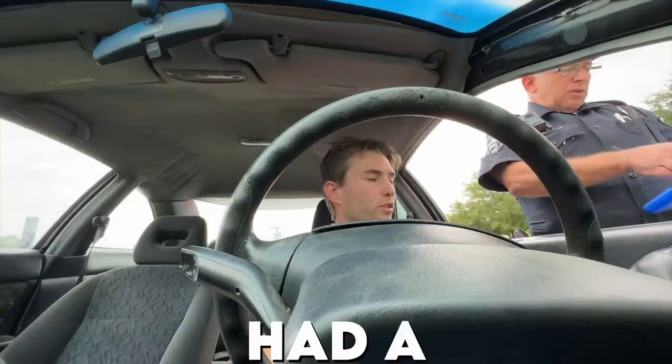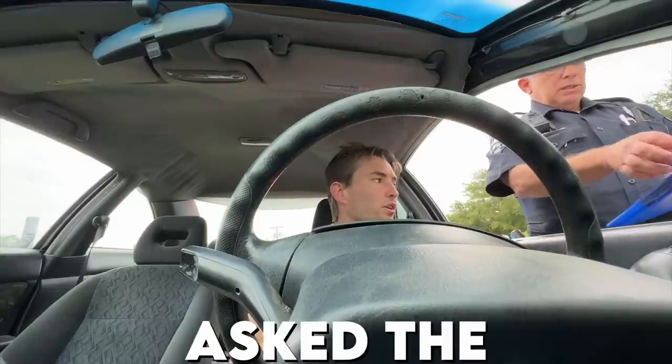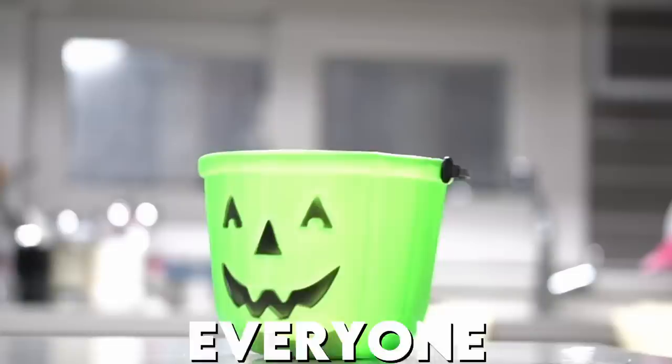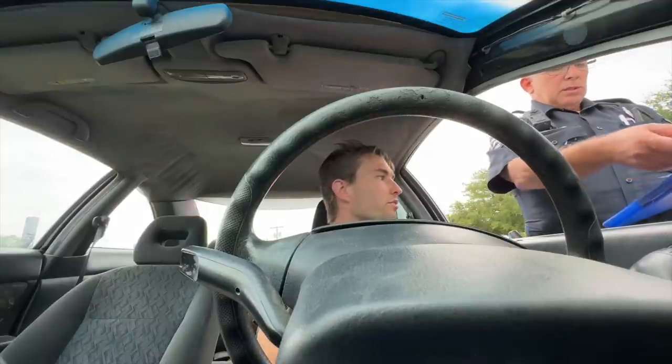What's crazy is that he had a piece of paper with every type of citation on it because so many people asked the same question that I did. So they decided to print them out and hand them out to everyone like candy on Halloween alongside their tickets. Apologize for any inconvenience.